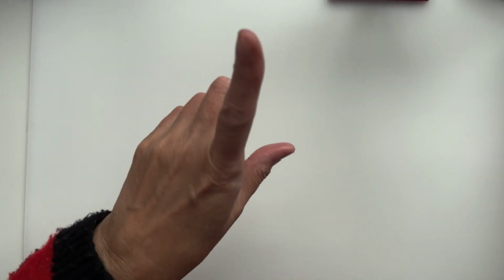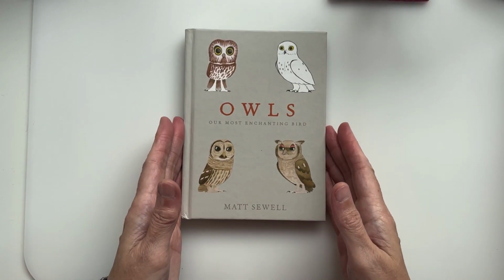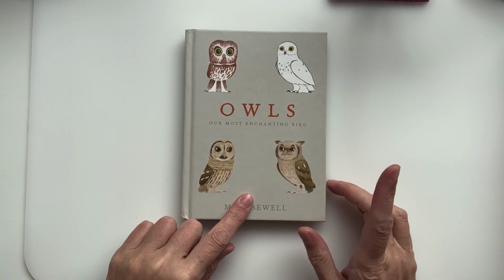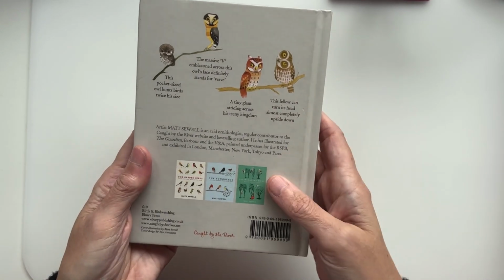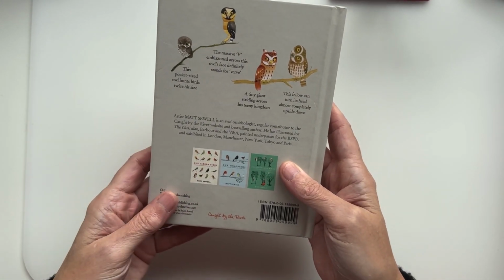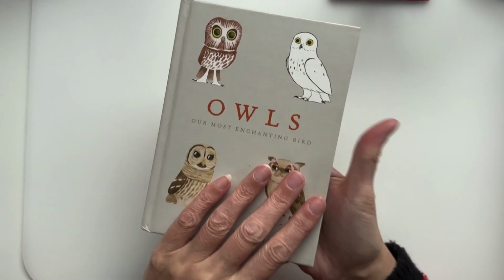Something I bought myself. Now, I've got a rule now. If I can find a book secondhand in decent condition, I'm going to go and get that rather than buy a new book. So this is a little rule I'm putting in position for myself. And this is one of those books, and this is Owls by Matt Sewell. And it's a beautiful book. I think Matt Sewell is an ornithologist, obviously, but he also illustrates and paints birds in general.